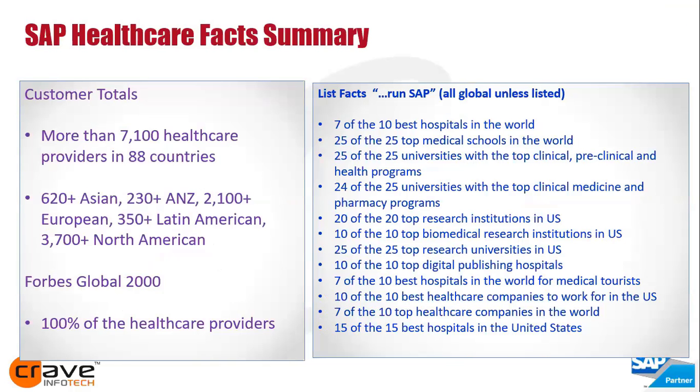Coming to today's topic, as I mentioned, we being associated with SAP, this IHMS solution we have developed on SAP B1, and so I thought to put up some key facts about SAP healthcare penetration globally. There are almost more than 7,000 healthcare implementations across the globe in various countries, and these statistics are very interesting.